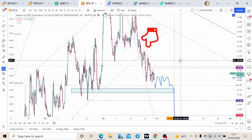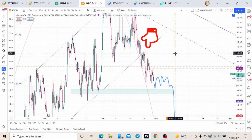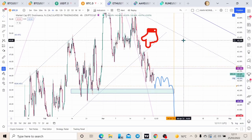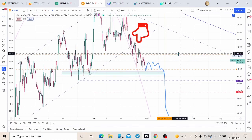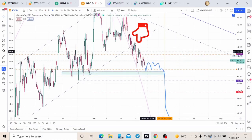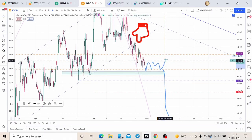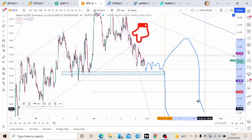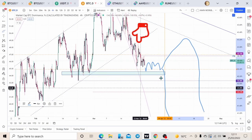The invalidation of this: if we do get some support here and this doesn't break down, we could get dominance coming back up, retesting, and then coming back down. It's possible, and that will obviously also translate to, if we get a pump out of Bitcoin, people moving the money they've got in the markets out of their stablecoins into Bitcoin to take advantage of a big Bitcoin move. So if the breakout happens, we may see altcoins suffer whilst this retest happens upwards and then comes back down, and then obviously alt season will be even bigger.